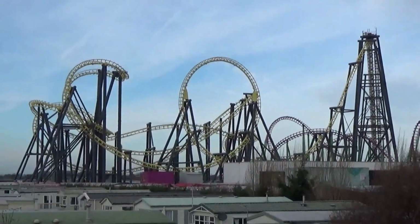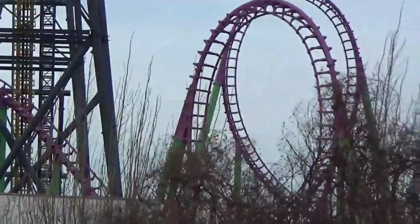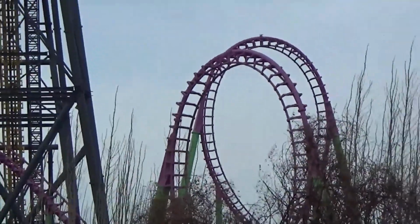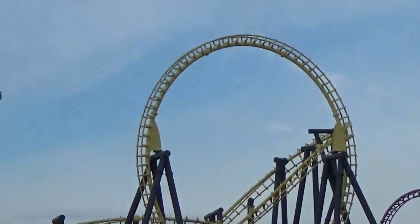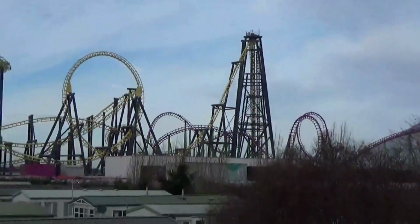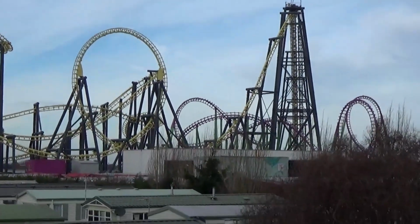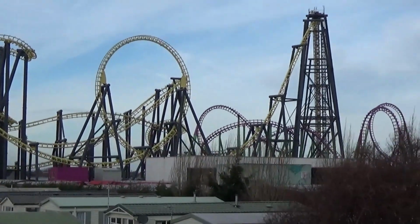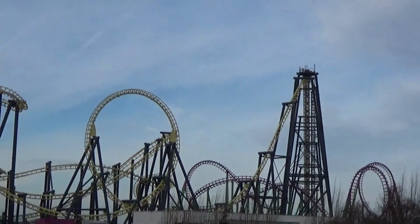Just to give you an indication of how tall that vertical loop is, that is what the average size vertical loop is. This is the size. Quite remarkable that the size comes up. You can really see it there, just how big the Odyssey actually is. And it's an absolutely wonderful SLC.